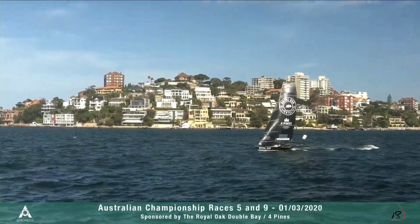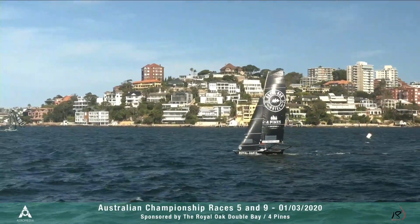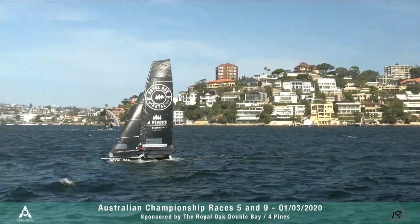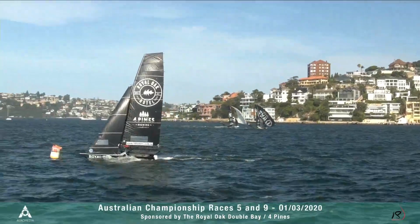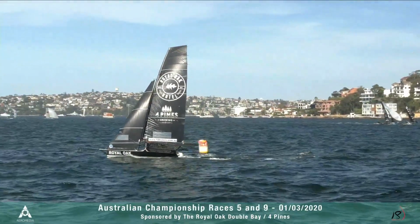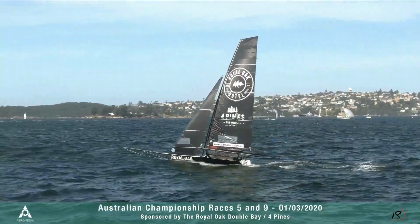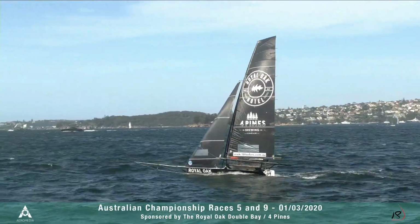So about another 20 minutes of action of 18-foot skiff racing from Sydney Harbour for you to watch wherever you are positioned right now. The breeze is up a little bit, as we said. It is bumpy, particularly in the middle of the course. Not so much where we are here down at the bottom, but in the middle, properly bumpy. That's what caused all the drama. And we're looking at a big problem for Royal Oak.